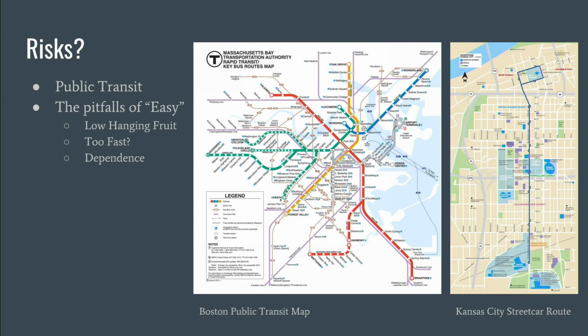That is, Tinkercad's pretty powerful. It's a lot more like the Boston subway map, where you can get a lot of places. Maybe it takes a long time. Maybe it's not the most efficient way to get there, but you might not have a car. But the Kansas City streetcar kind of just goes one place and kind of only goes 1 mile. So how do we make it still useful for us?